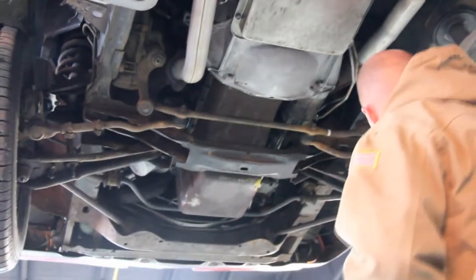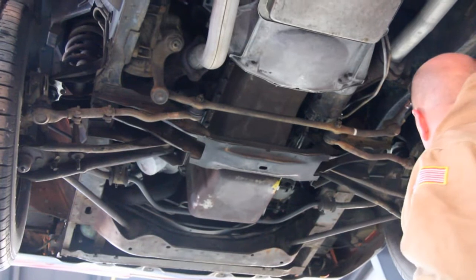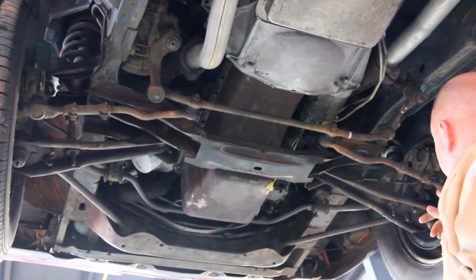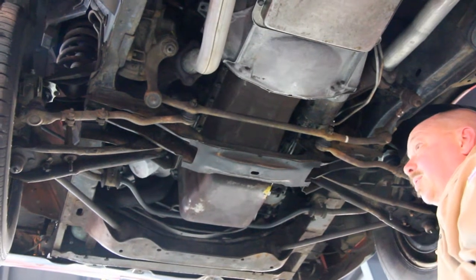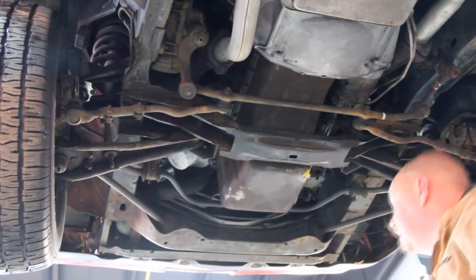Working our way forward here. Steering gear's all in good shape. We've got disc brakes up front. Now someone has replaced the upper ball joints. They look like they're brand new. Again, beautiful under here, super solid.